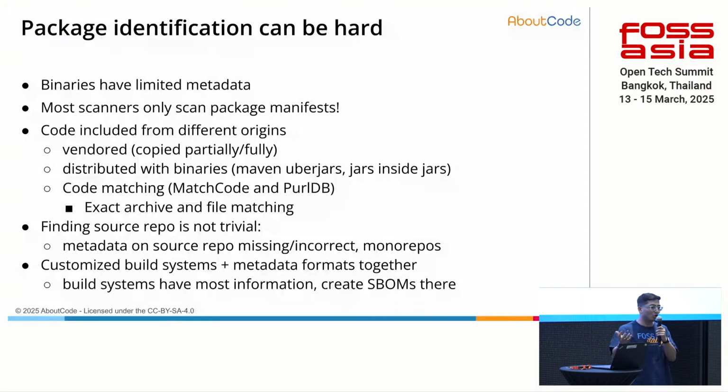And in source, it is not very clear what subset of the source is actually deployed and present in the binary, because source can have monorepos, it can have tests or examples or something. And people don't always follow the standards and structures which can tell you which part of the code is deployed. So the thing is that whenever you build your code in the build systems, they typically have a lot of information in this place.